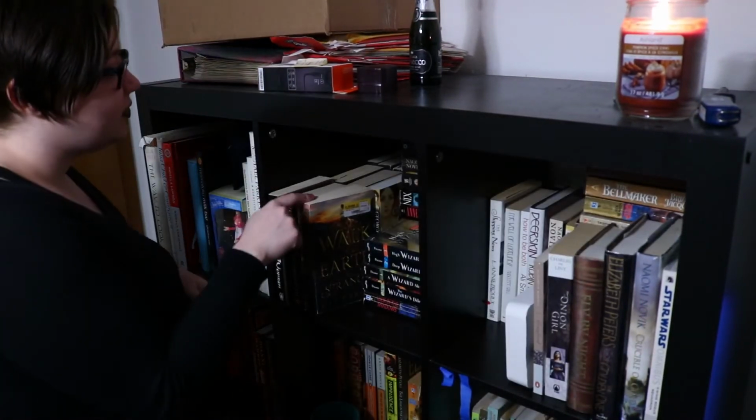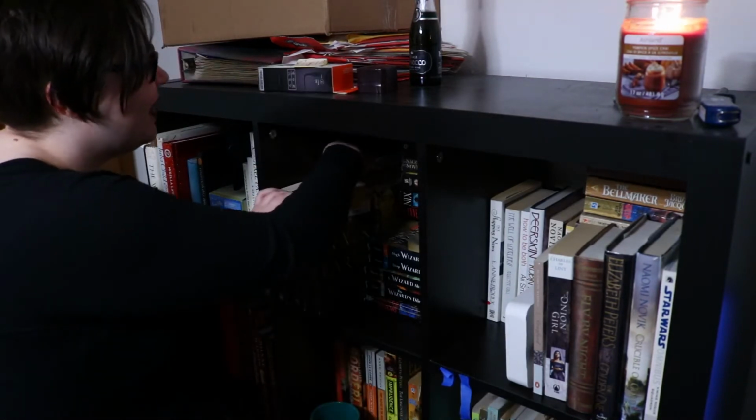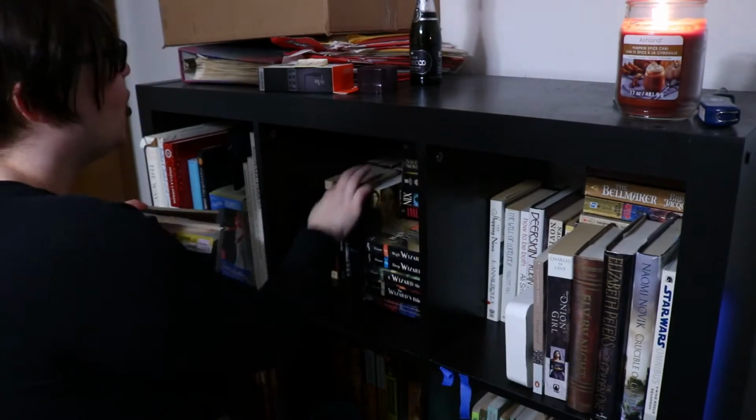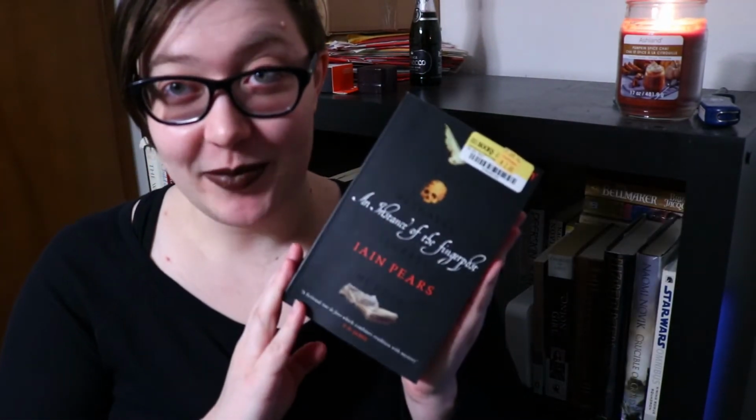Then, the next one I was prompted, Kelsey gave me the number 7 or 17. I'm just going to go with both 7 and 17. So let's find number 7 first. 1, 2, 3. I have to remember when I take stuff out too. 1, 2, 3, 4. Took out 5, 6, 7. Oh god, that's a big one. Oh god. So that's An Instance at the Fingerpost by Iain Pears.